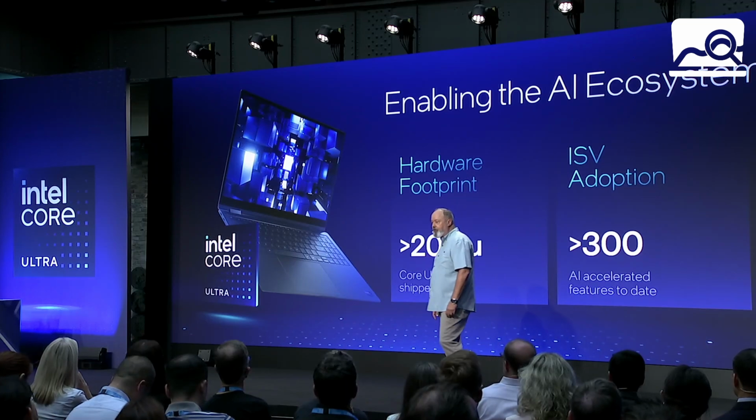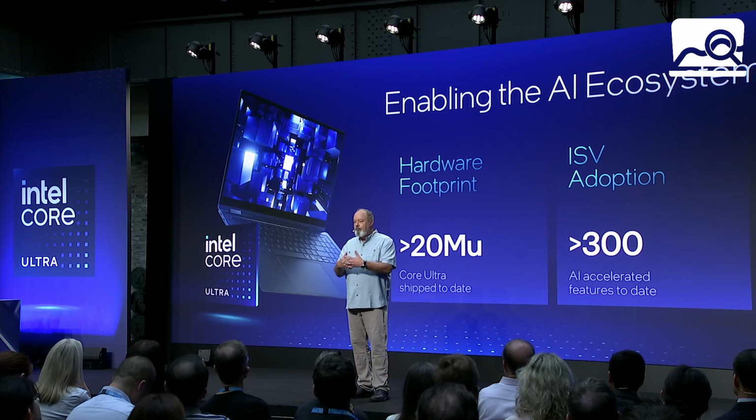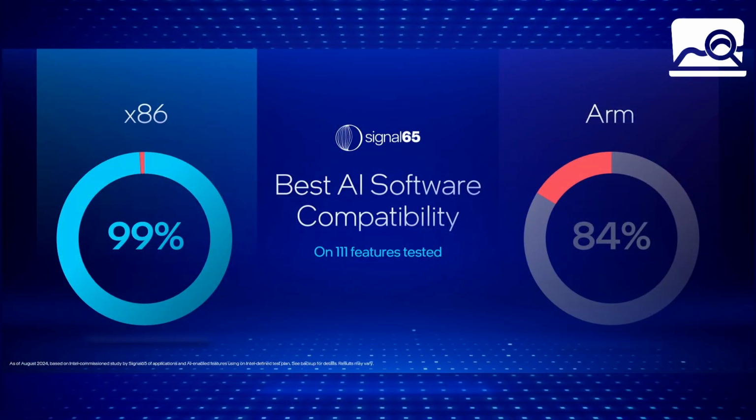Intel architecture plus optimized software equals compatibility. And this is a really tough assignment in an open ecosystem, especially with these new class of accelerators. Third-party testing has proven that Meteor Lake is flawless in compatibility across 110 AI applications.